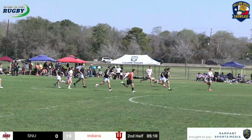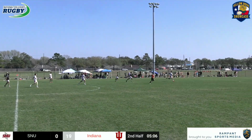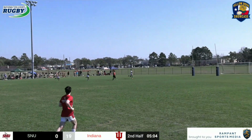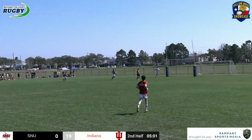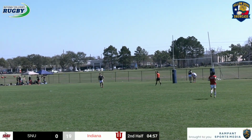Oh, the dummy pass opens the hole. He's free and clear. No one's going to stop him. Nothing but grass in front of him. He'll take that one right up the middle. And Indiana will put 5 more on the board.